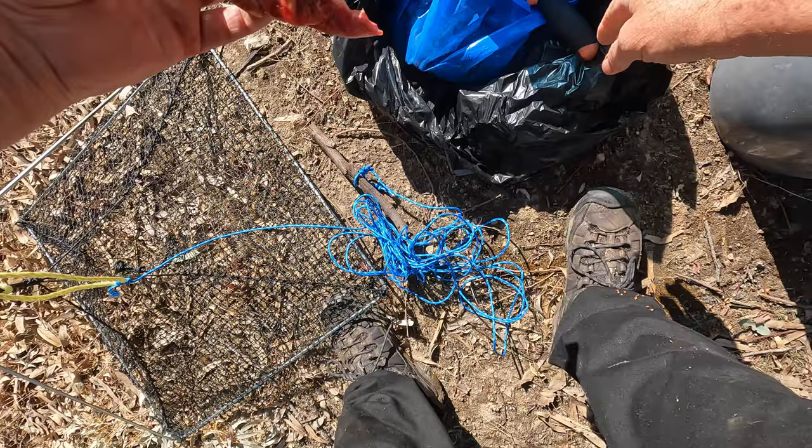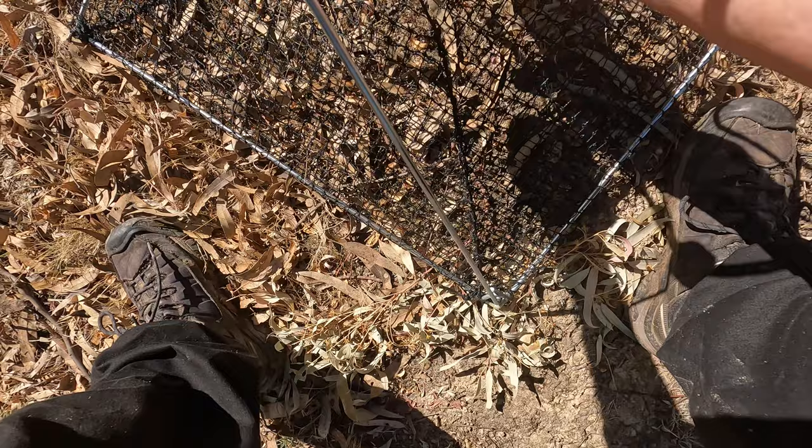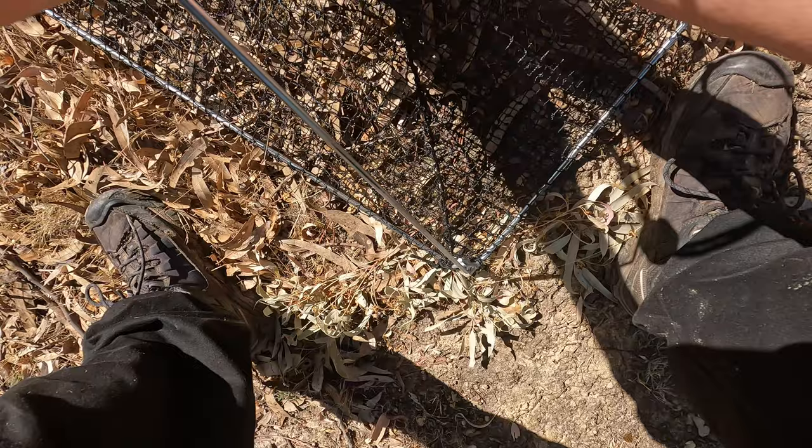Get a big chunk of meat for your net. Ox heart and liver I think is pretty good for this sort of thing. Lamb's fry, all that type of stuff.